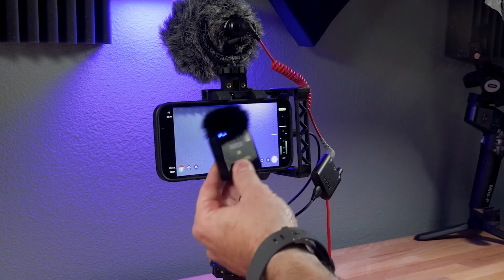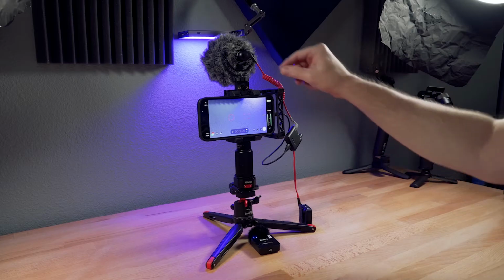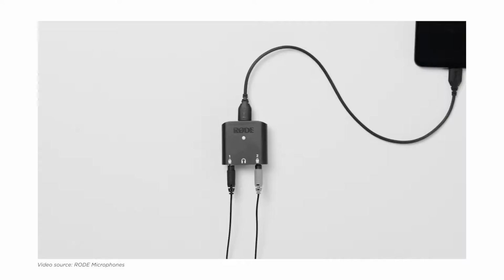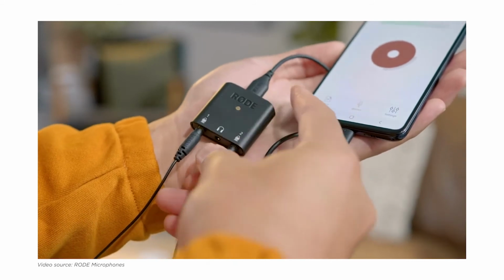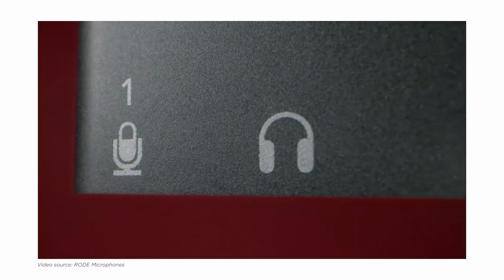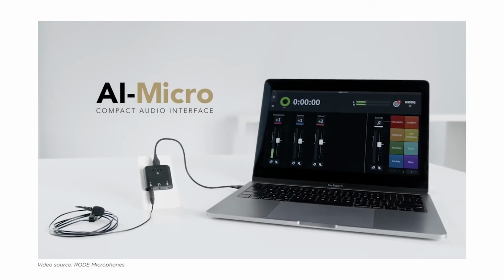And so using these has really allowed me to use my phone in more professional scenarios and to use it a lot more. And the other thing about the new AI Micro that I really like is that with the previous version, you had to have TRRS connectors, which go to mobile devices. With the AI Micro, you can have TRS or TRRS. It automatically converts it for you, so you don't have to worry about additional adapters or whatever. It's the one adapter and it works. It also has a really good preamp in it, so you're getting better audio quality into your device. I highly recommend the AI Micro.